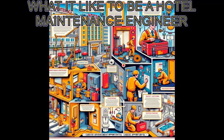In addition to technical skills, communication and problem-solving skills are essential for maintenance engineers. They need to interact with hotel staff and guests professionally and address issues efficiently.